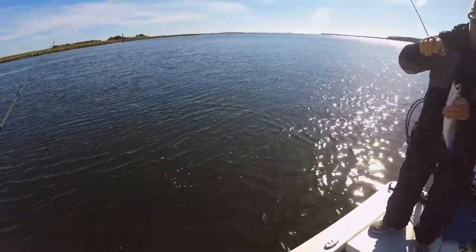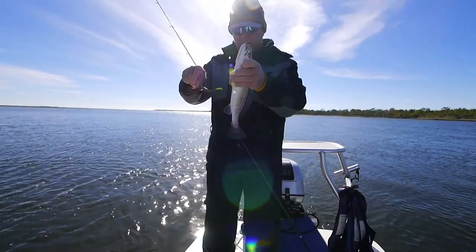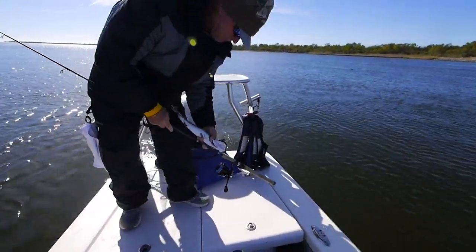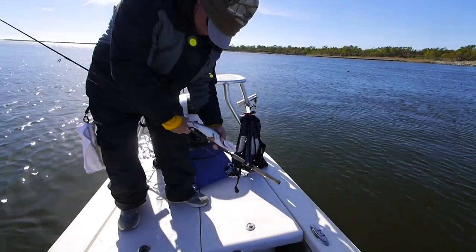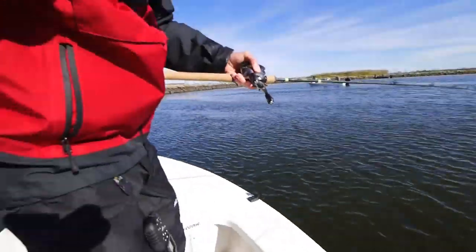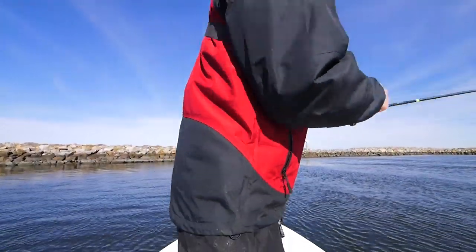That's the bigger size. And you caught that one up closer to the rocks. Yeah. And I got 15 and a half. 15 and a half. Well, next year that'll be a good limit.